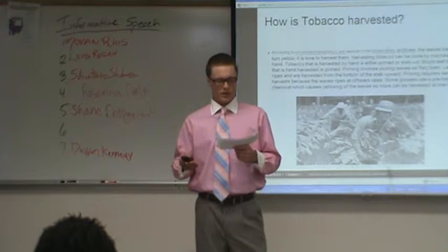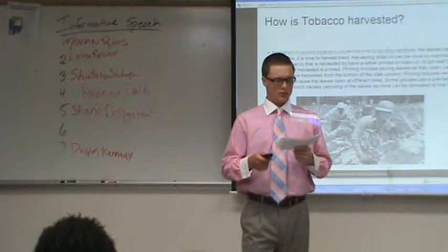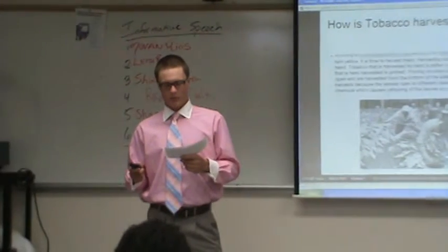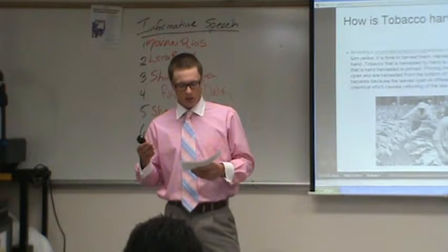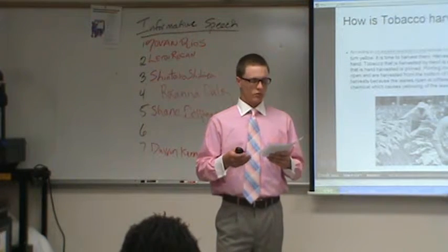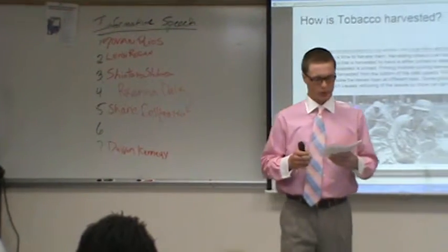Tobacco that is harvested by hand is either primed or stalk cut. Bright leaf tobacco that is hand harvested is primed, and priming involves picking leaves as they ripen. Leaves ripen and are harvested from the bottom of the stalk upward. Priming requires several harvests because the leaves ripen at different rates. Some growers use a pre-harvest chemical which causes the leaves to turn yellow a little prematurely so they can harvest their crops sooner.